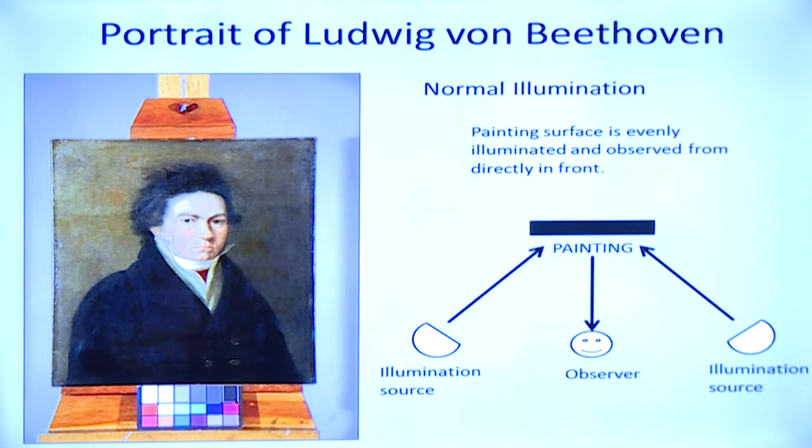Many of the analytical techniques used by conservators to determine the material and structure of paintings are things that we can do at home. For this, useful information can be gathered by changing the way that the painting is illuminated. Normal, even lighting can be used to detect color inconsistencies, inconsistencies of details, paint abrasions, or discoloration of varnishes.